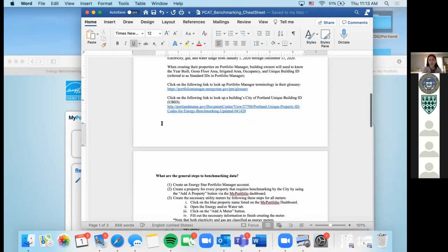Some of the other info that you will need when you first create a property is the year built, the gross floor area, irrigated area, occupancy, and unique building ID, which we provide on our city website, and this is referred to as standard ID in Portfolio Manager. It's really important that you input this unique building ID when you're first creating the property, because this year when we created our link, it doesn't require you to add the UBID, which is that unique building ID. So it's very helpful for us if you put it in when you're first creating that property, or if you go back and edit your property so that each one has one of these UBID identification numbers.